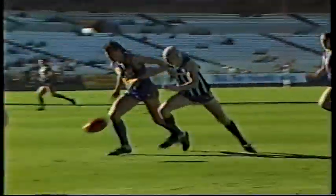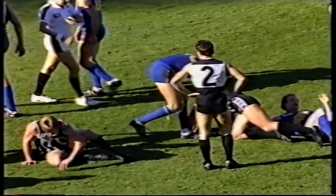Puts it up to centre wing. Rowan Smith let the ball go through on him. Then he's tackled without it. The umpire says that's holding the ball. Ooh, it's a bit hard on him. Cunningham, centre wing. Plenty of bodies in there. I don't think they get the ball out of there. There'll be a bounce.